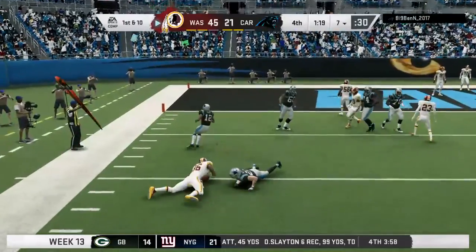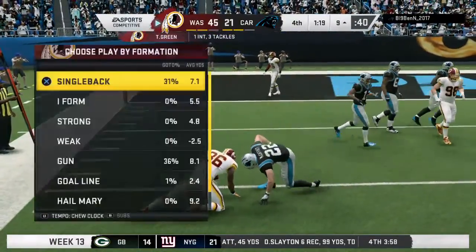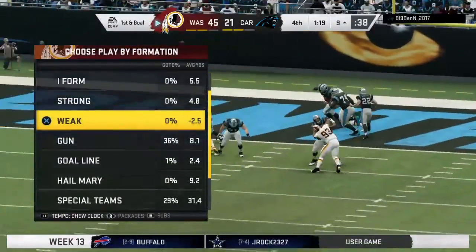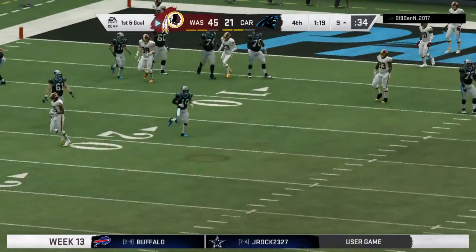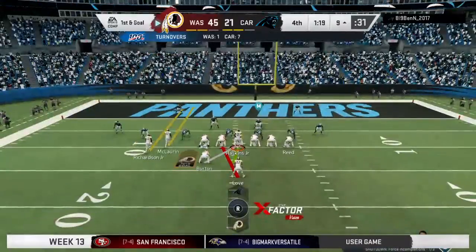T.J. Green with a pick. And they will finally run him down, but not until he brings this one all the way back down inside the 10-yard line. Charles, whatever's going on between his ears right now, it's just not completely calculated correctly.